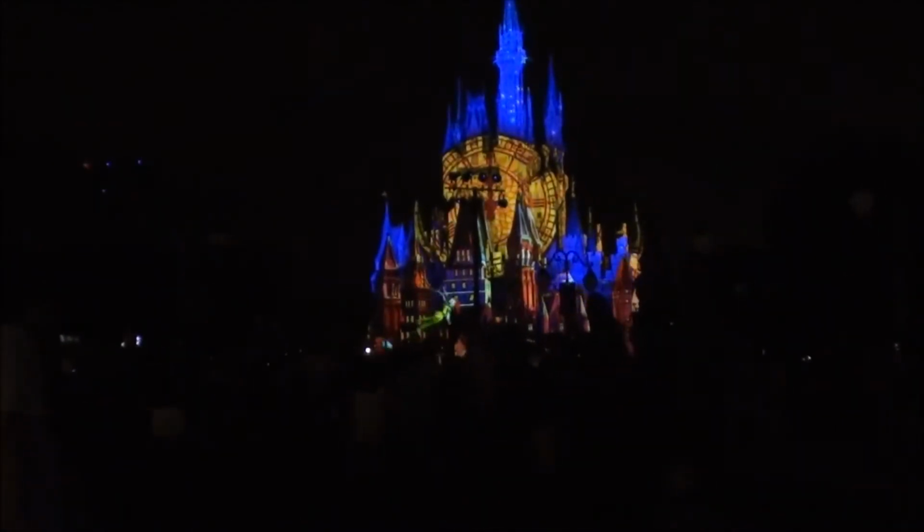Now, at the end of every day at Magic Kingdom, you must stick around for the pyrotechnics extravaganza if they're on. This version was called Happily Ever After.